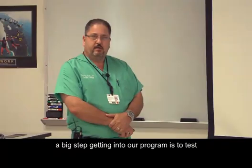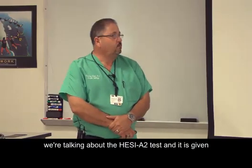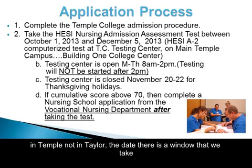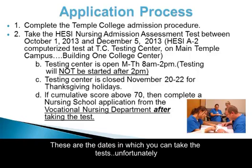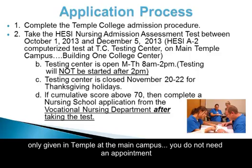The second and big step getting into our program is to test. We're talking about the HESI A2 test, and it is given in Temple, not in Taylor. There is a window that we take the test, October through November, ending on December 5th. These are the dates in which you can take the test. And unfortunately, we do not test year-round. Again, this test is only given in Temple at the main campus.